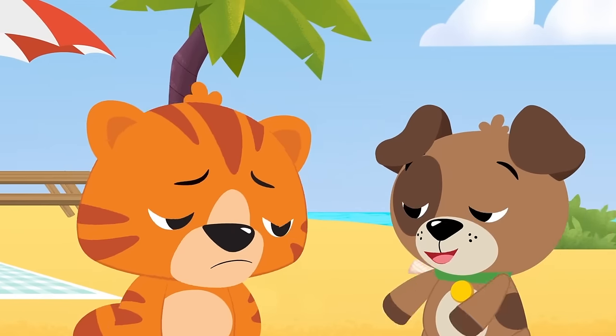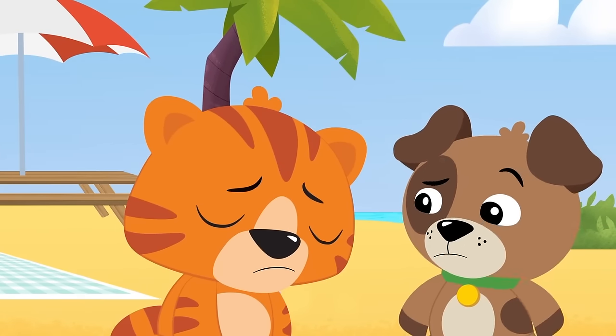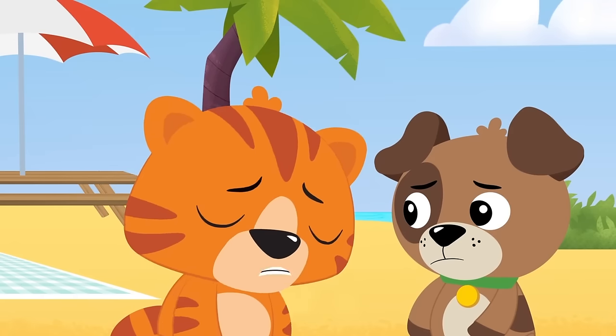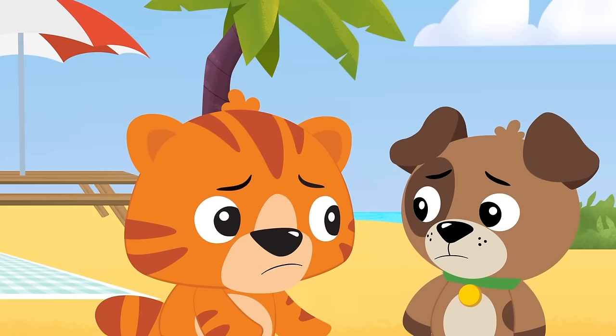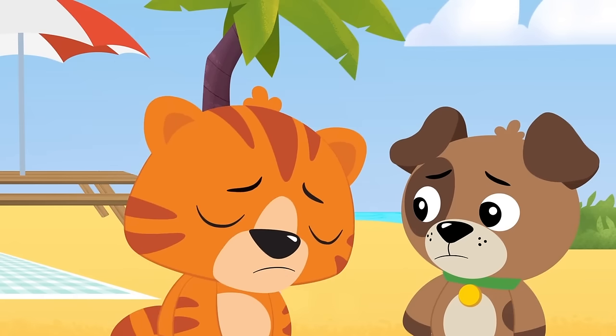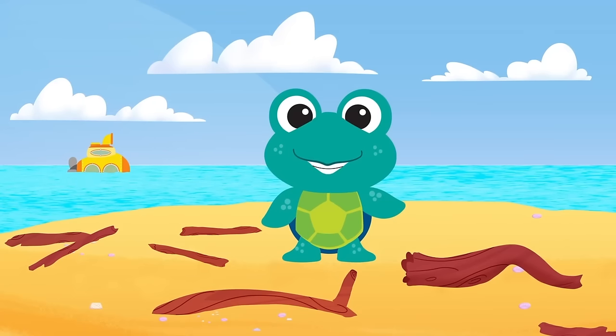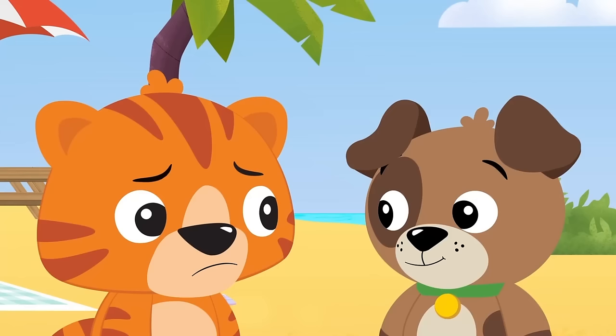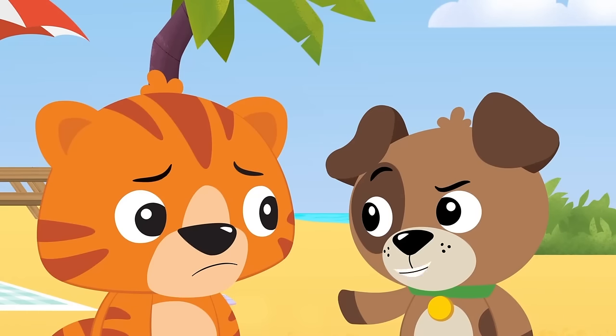Whoa, that was so cool. Hey, what's wrong, buddy? When the wave came in, it knocked over all our stacks. I didn't expect that to happen. That big wave really surprised me too. But now, we get to build more stacks! And we can make them even taller this time.